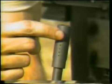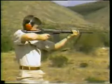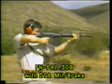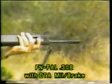Of particular importance is the positioning of the holes or ports. The DTA Millbrake's sophisticated design provides a balanced thrust of the porting, which enables the user to dial out climb and side swing on an individual basis. This feature can be adjusted for both right and left-handed shooters and provides exacting muzzle control.